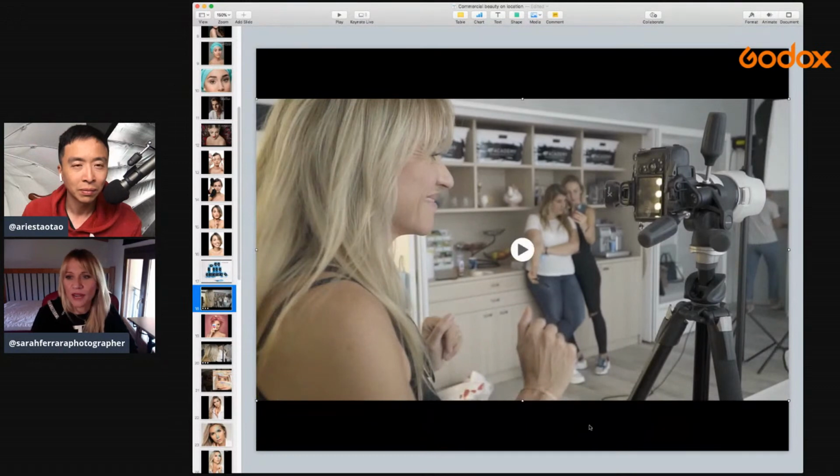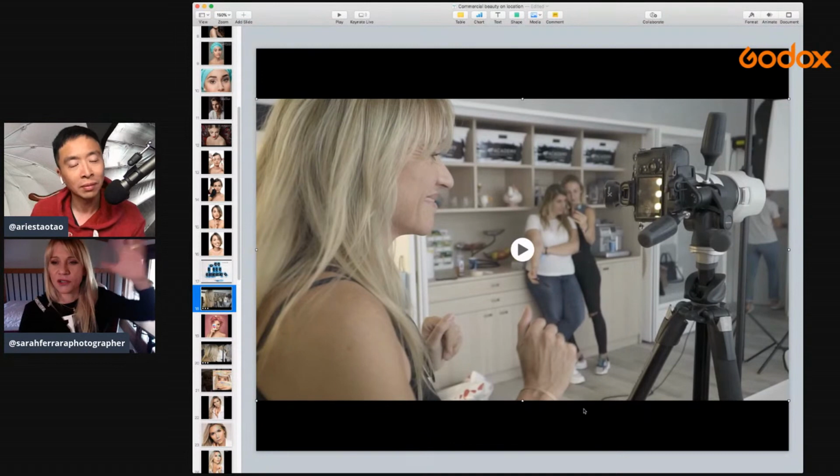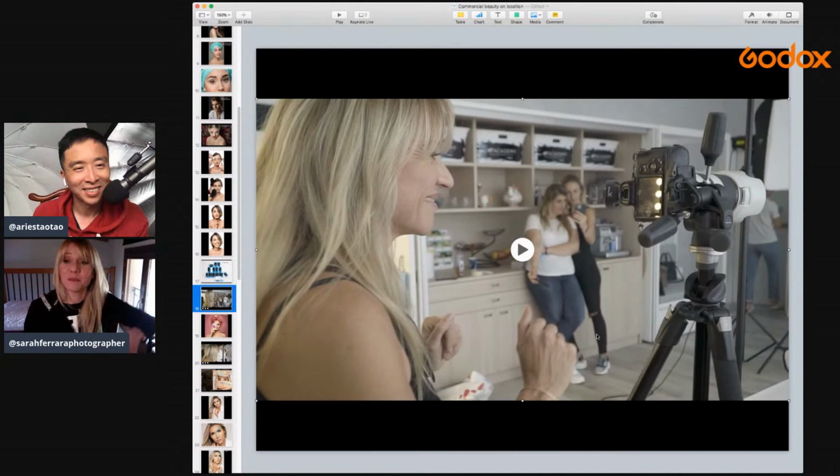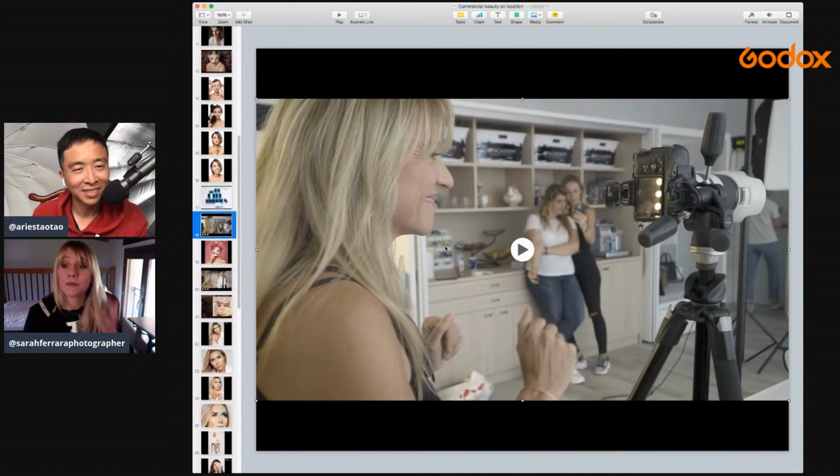So I just want to correct something there. I said that I was using my trigger to trigger a random light that the client had lying around. It wasn't my trigger, it was the lights that were triggering the other light. So I used that extra light that they had by firing my Godox using the Godox trigger, and then I was able to have another little bit of extra light from something that they had. So that was my setup.